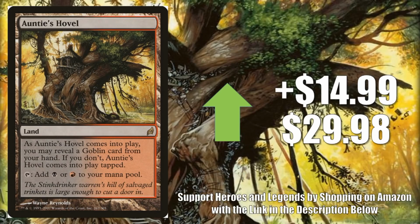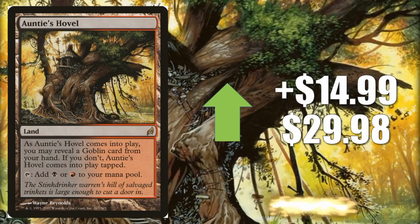Number 2, Auntie's Hovel, up $14.99 to $29.98. This is a Lorwyn card, another one from that time period where things were a little bit lean. And, of course, this is showing up in those new Modern Goblin decks. And getting another push like the last card from Goblin Ringleader.